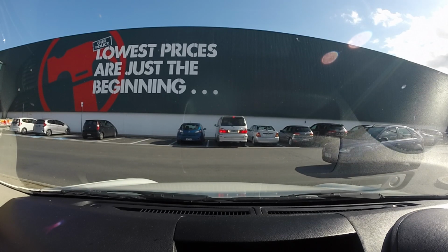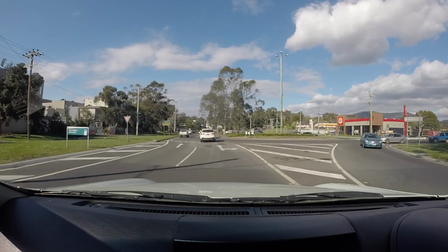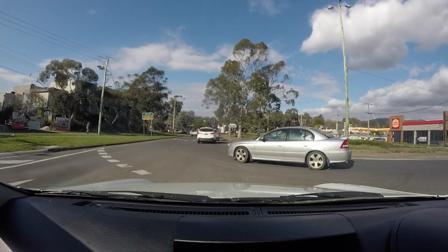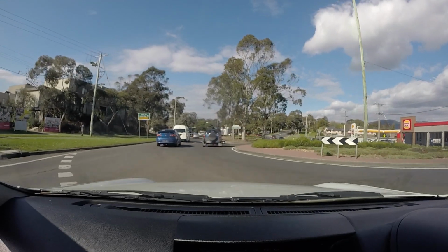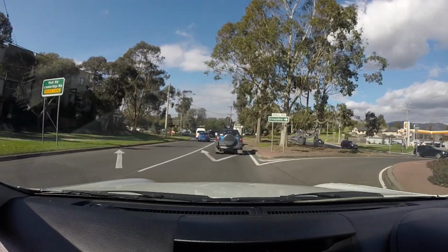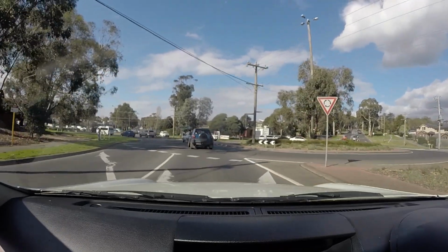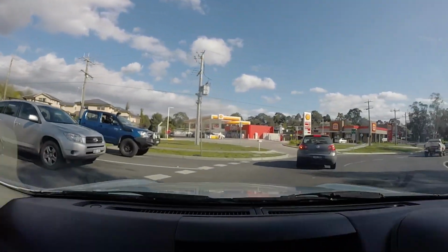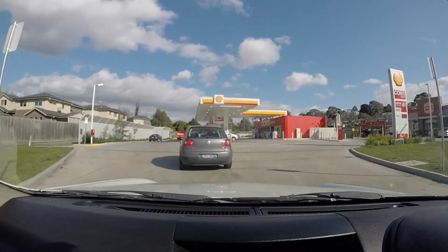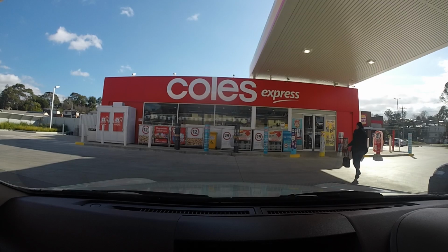White Foz coming. Diesel? No, S edition. Hey, did nearly get run into. Come on, start. Yeah, boy. It's pretty bad when it gets to that point. I don't know if the car's going to start.